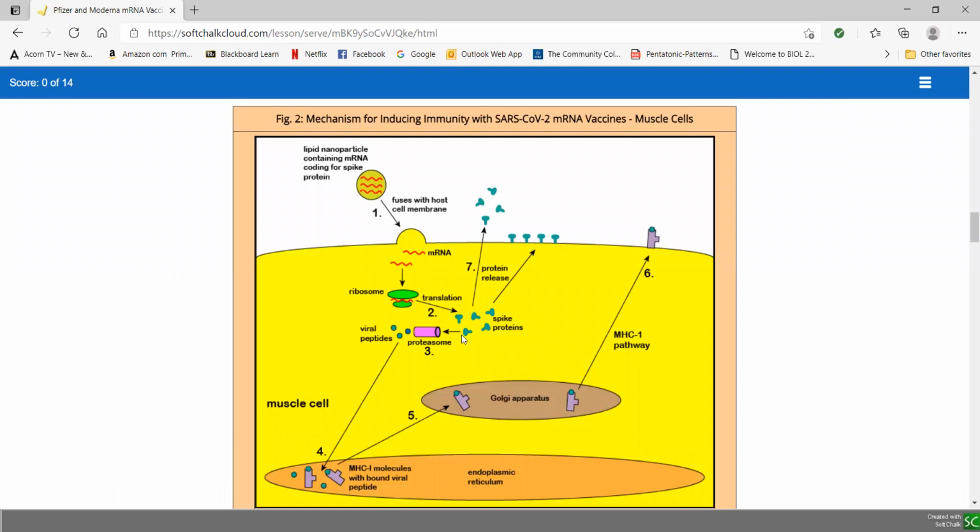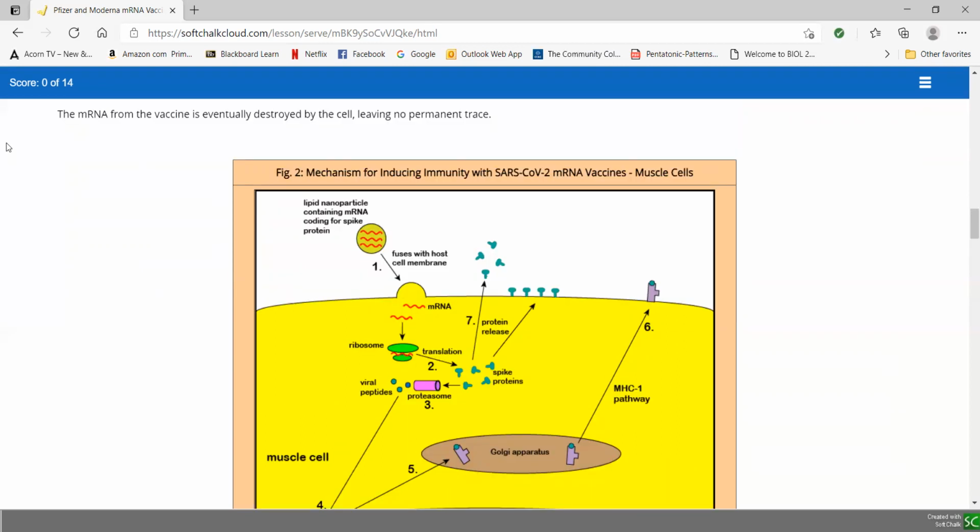So whereas some of the spike proteins go through the proteasome so they can be attached to MHC1 molecules to stimulate a cell-mediated response with T8 lymphocytes, some of the spike proteins become embedded in the surface of the cell and others are secreted by the cell. Those on the surface can be recognized by the B cell receptor of B lymphocytes, and those that are secreted can drain into regional lymph nodes where again B lymphocytes can recognize those spike proteins with their B cell receptor.